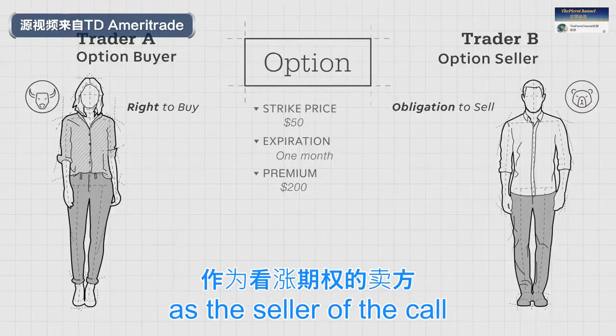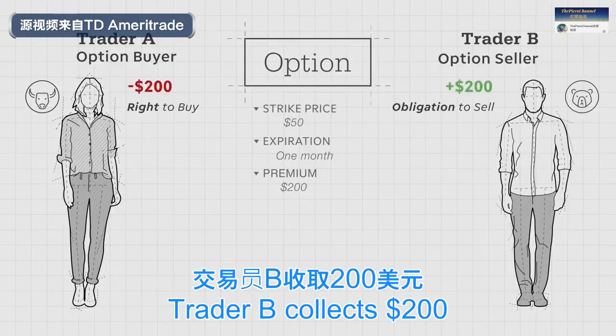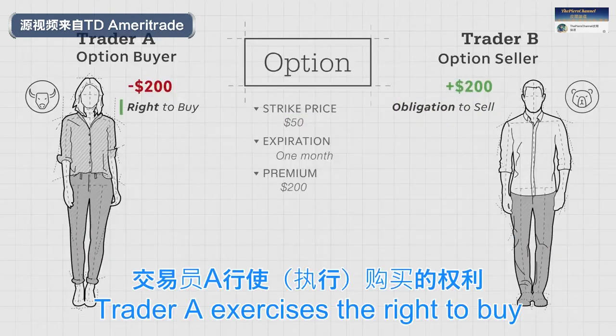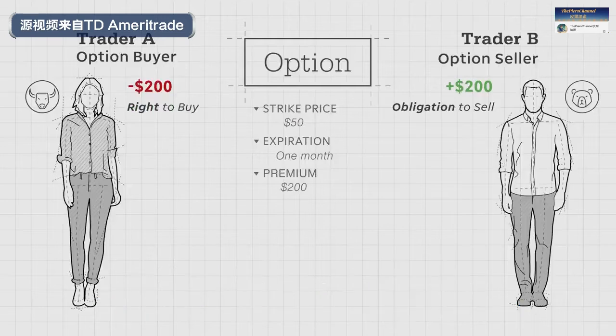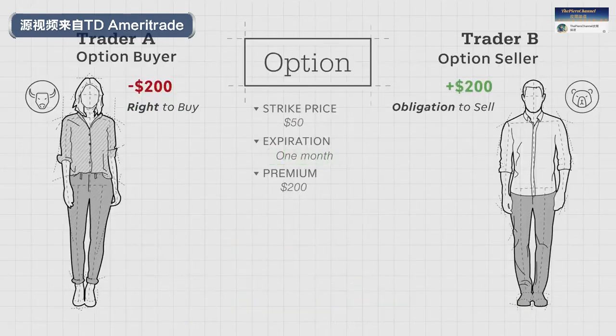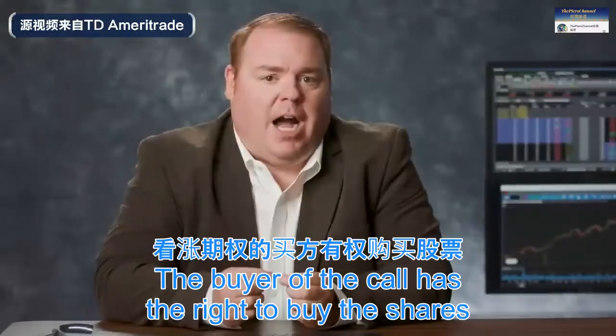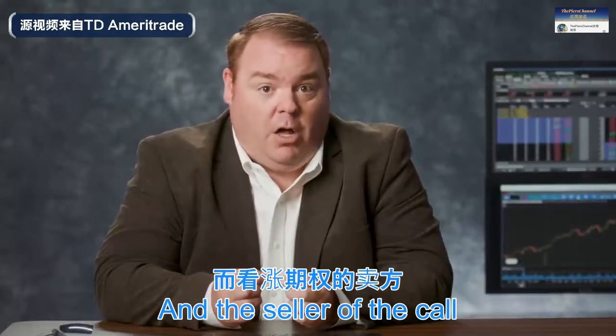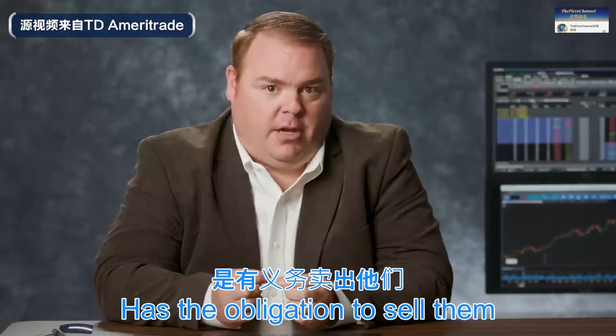So as the seller of the call, Trader B collects $200, but they're obligated to sell 100 shares of XYZ at $50 each if Trader A exercises her right to buy, which could happen at any time in the next month before expiration. Notice the difference. The buyer of the call has the right to buy the shares, and the seller of the call has the obligation to sell them.